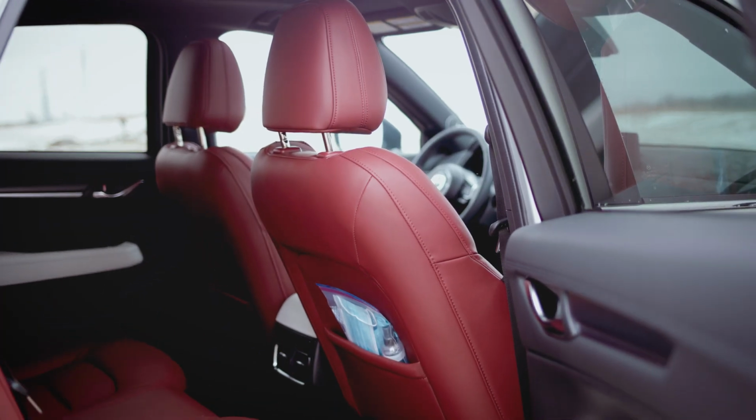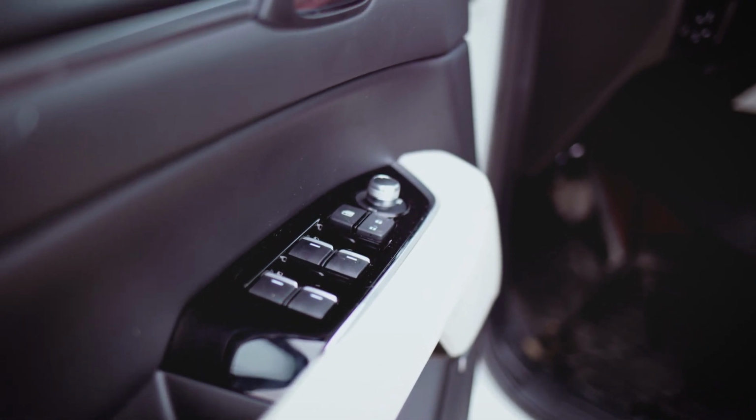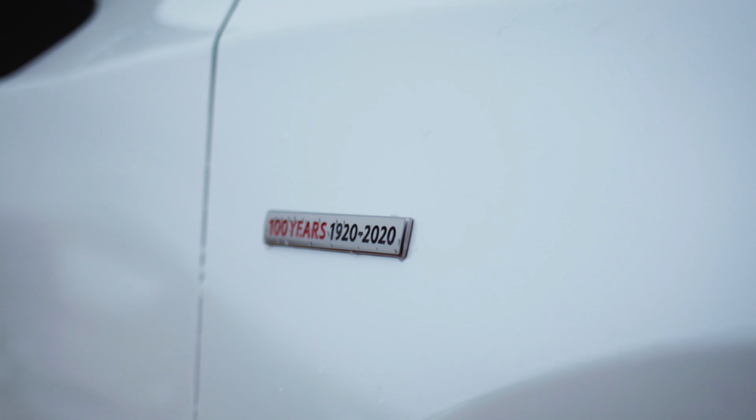So the 2021 Mazda CX-5 100th Anniversary Edition starts life as a signature model, which had been the top of the line. The additions for the 100th Anniversary Edition are primarily cosmetic. You have the red garnet leather seats. You have a pure white armrest, console accent, and center armrest. You have the 100th anniversary badge on the quarter panel and on the wheel center caps, plus it's embossed into the headrest.